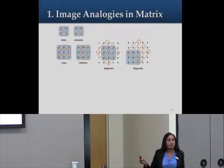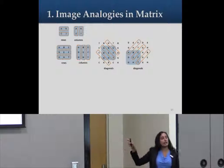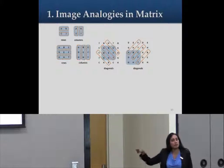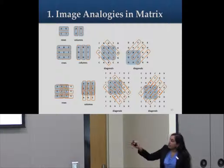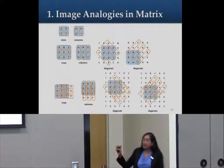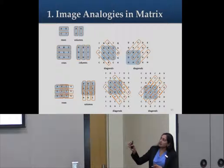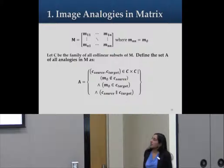For 3 by 3 matrices with 3 rows and 3 columns, it's a little bit more complex. Again, you can look at rows and columns, but you can also look at diagonals. And you can see that the model extends the same pattern of elements to complete these diagonal sets. But you can also, in a 3 by 3 matrix, look at pairs of elements in the same patterns. This is an illustration of the analogies that the model builds.